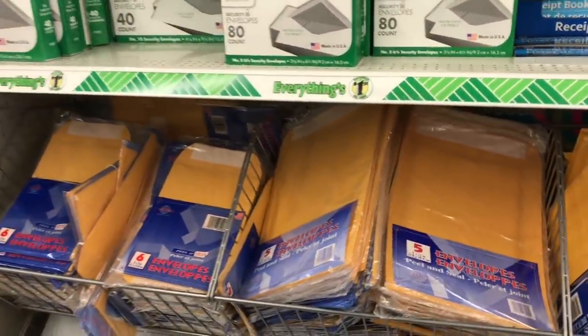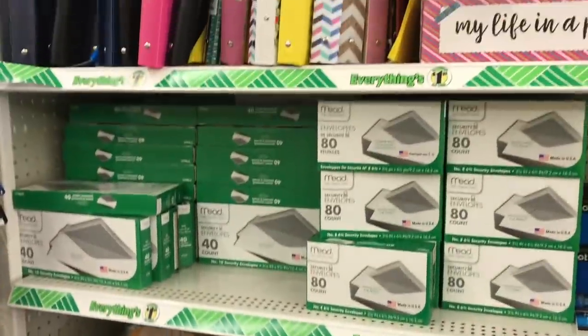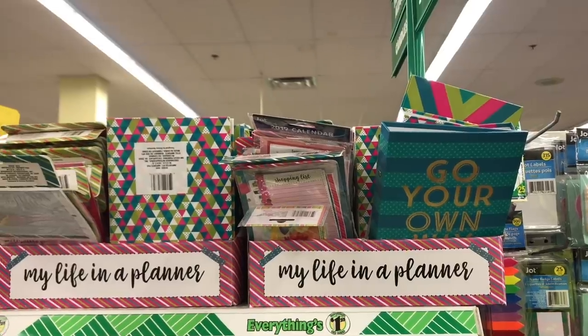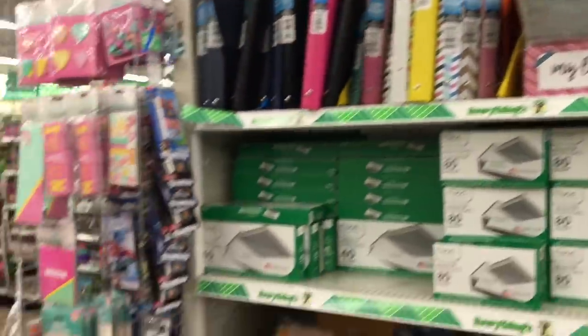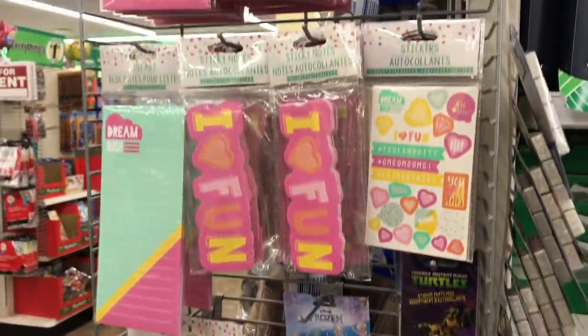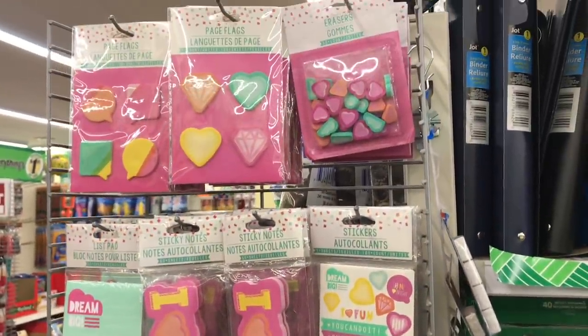I do buy a lot of my shipping material here. Now, there's little planners and stuff, so if you're into planning, they typically have the My Life in a Planner binders, and then at the end cap, you'll find sometimes they're more specific, like stickers and notepads and stuff like that.